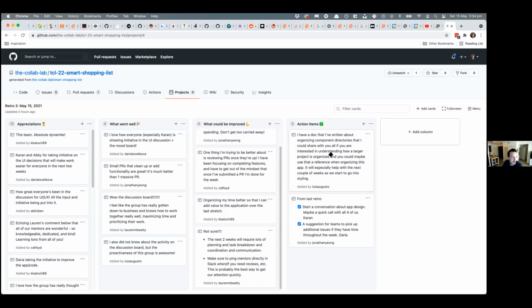I was gonna say I have a doc that I've written. Since we were talking about organizing components into folders and stuff, I can share that with the team so you can see how our larger project is built out. So I guess the action item would be to start organizing components a little better. It'll help a lot when you start getting to styling and creating styled components now that we have that to organize things a little better. So I can share that with this team in the Slack.